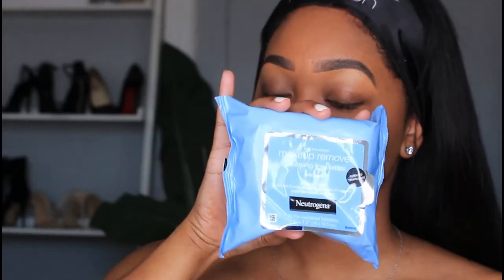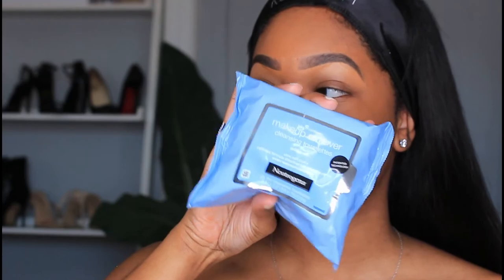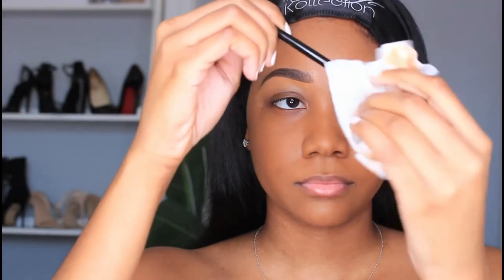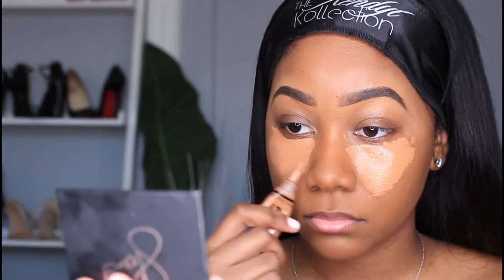So I keep these Neutrogena wipes on hand simply to, of course, take off my makeup, but to spot clean my brushes in between each use. For concealer, I'm using my LA Pro Girl concealer in Toffee. I started actually mixing this with another concealer that you're gonna see coming up in a few. I apply this stuff super heavy. You don't have to go this hard.